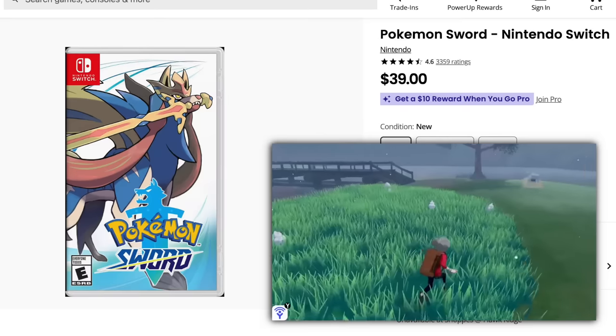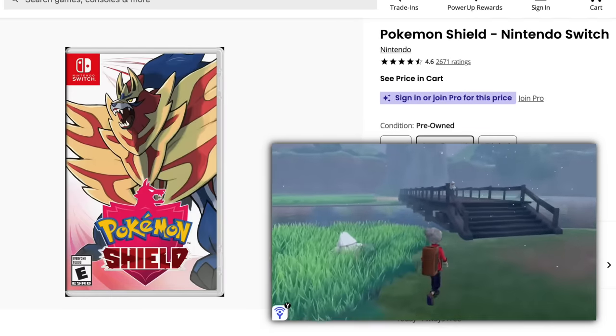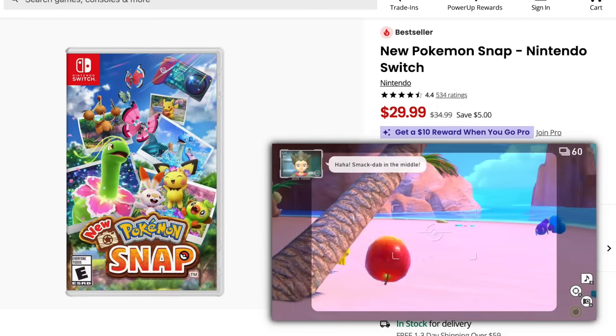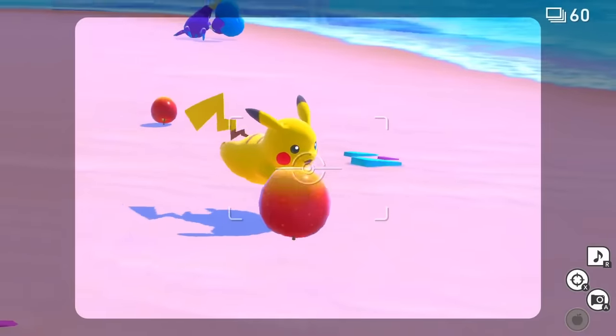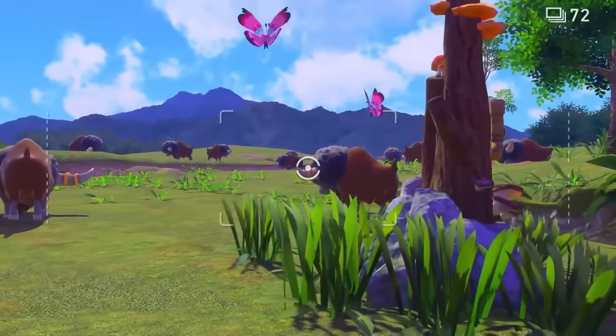They're getting a bit old. Pokemon Sword and Shield. I can't say avoid, but Scarlet and Violet is new, and other than some performance issues, I think better. New Pokemon Snap. This is a fantastic on-rails game where you go around taking pictures of Pokemon. It's a lot more fun than it sounds, but it's not the core Pokemon games.